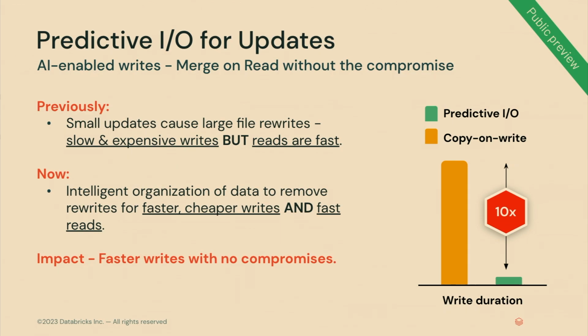There's another way to do things, which is a bit different. It's called merge on read. But that relies on the user to figure out which mode they want. Some systems give you the two options, but each user needs to figure out which of these ways of running the merge they need to pick. In Databricks, we have Predictive I/O, which allows us to pick the right algorithm automatically based on the data distribution, the file sizes, and so on.